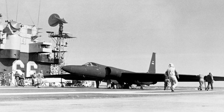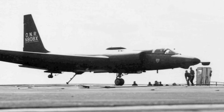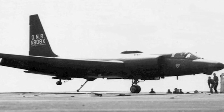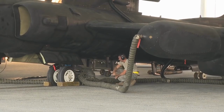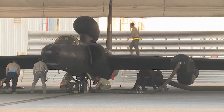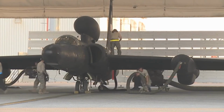This newly modified version of the U-2 meant for carrier duty was dubbed the U-2G, and it saw a number of changes from the original design. First, heavier landing gear was added to withstand the force of carrier landings, and care was taken to ensure the new system was rated for double the deceleration of the standard aircraft's brakes.